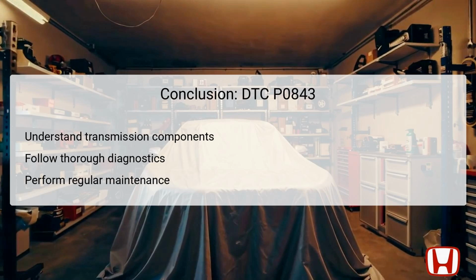Regular maintenance practices, such as fluid checks, inspections, and routine diagnostics, play a vital role in preventing complications from arising in the future. By staying proactive, you can ensure that your Honda Accord maintains its reliability, safety, and performance for years to come. Achieving a clear status on the DTC not only enhances driving experience, but also prolongs the life of the vehicle.